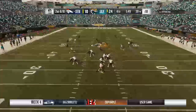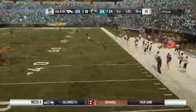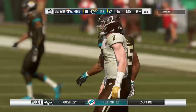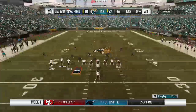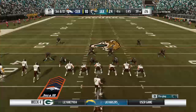Back to the air, Lauletta on 2nd down. Flush to his right. And that is incomplete. What's the old adage? Be quick, but don't hurry? Well, that went right out the window there. He was hurried, harassed. That ball had to be gotten rid of, otherwise he was going to get sacked. So back-to-back incompletions, and that has him staring at a 3rd and 10.